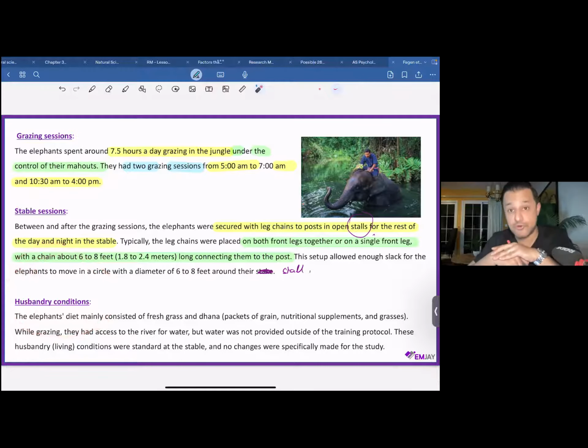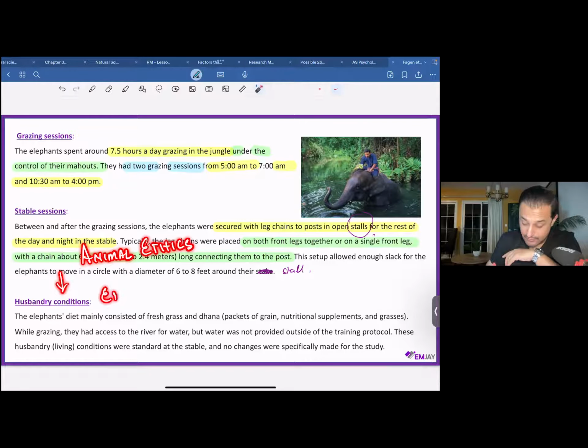What does the word husbandry mean over here? Husbandry in this context refers to the living conditions of these elephants. The elephant's diet is pretty essential. You could link it with animal ethics or ethical guidelines for animals. You get questions on this as well.